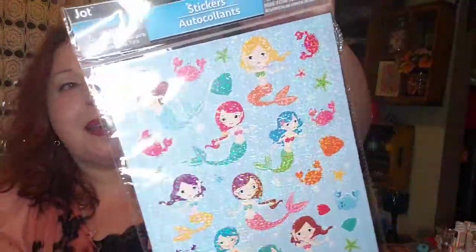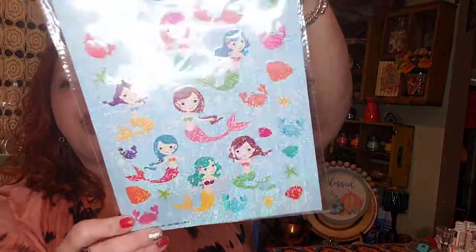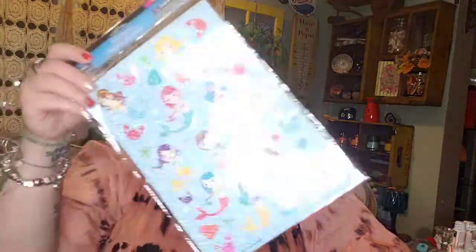Next item that I picked up is this sheet of stickers with these cute, beautiful mermaids with all different hair colors. And I do have these 2 young fans in Florida that watch my videos and their mommy who absolutely love mermaids. And this is going out to them. You know who you are.